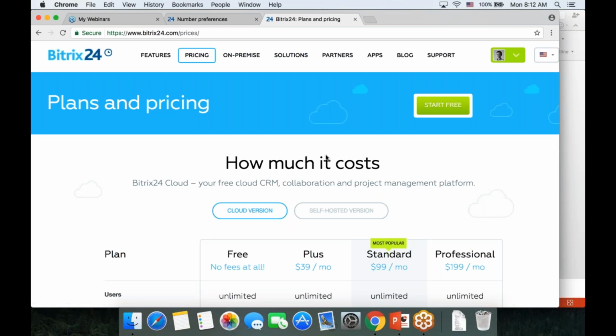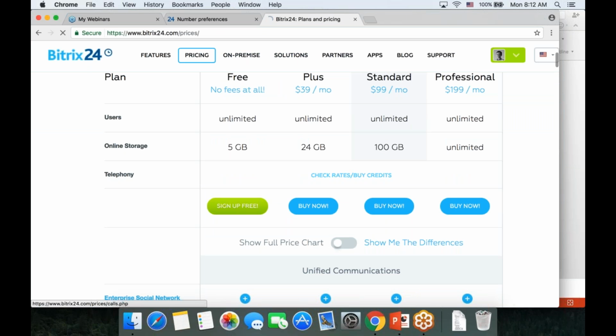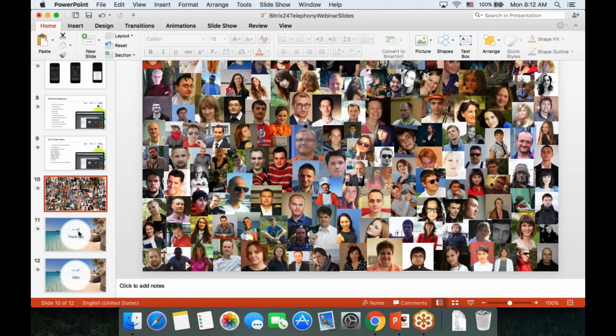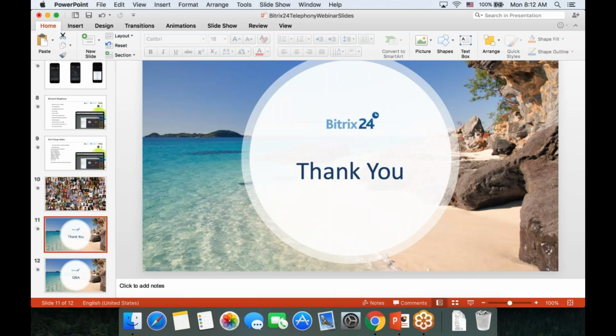here, you will see the rates. The automatic dialer is available starting with the Bitrix24 Plus plan. The IVR is available on Bitrix24 Standard and Professional plans. For the Standard plan, you can have 2 levels of IVR, and for the Professional, you have unlimited levels of IVR. I think I have covered everything that I wanted to cover.